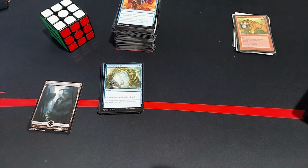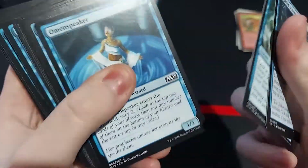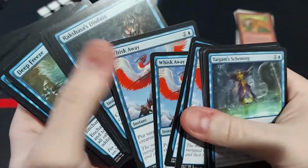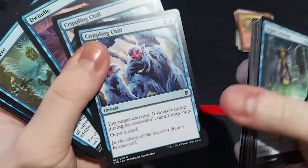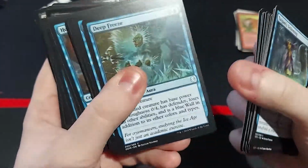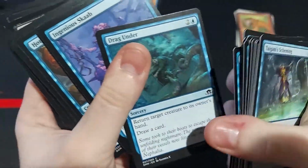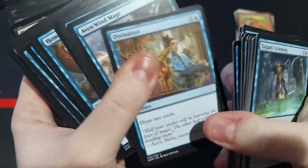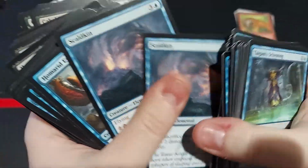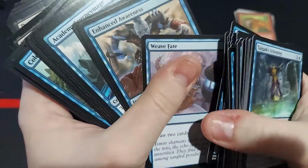We're making a pretty solid dent into here so far. Not much I'm seeing, though, that's absolutely out of this world. A lot of stuff from M19 and Fate Reforged, but pretty much just commons, it looks like, most of it. Obviously I wouldn't have expected this to be a whole box full of rares and mythics and all that stuff. Honestly, I was surprised to see even any mythics in that first box. So really it's kind of nuts.